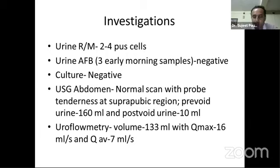So what further investigations would you like to go for first? See, actually, there's no urinary marker for interstitial cystitis. Basically, it's a diagnosis of exclusion. So we have practically excluded all the things. Ultrasound has excluded. So I don't think we need to investigate her further. And I think we can start therapy.